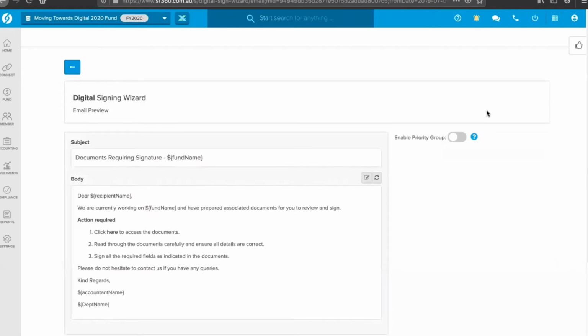The other feature that we've added recently is priority groups. Again, this works with Adobe Sign and also works with DocuSign, where you can set up groups of signing. This is really handy for those practitioners, and it really should be all practitioners, where you get the trustee to sign first and then the auditor. So you can build this workflow around your digital signing.